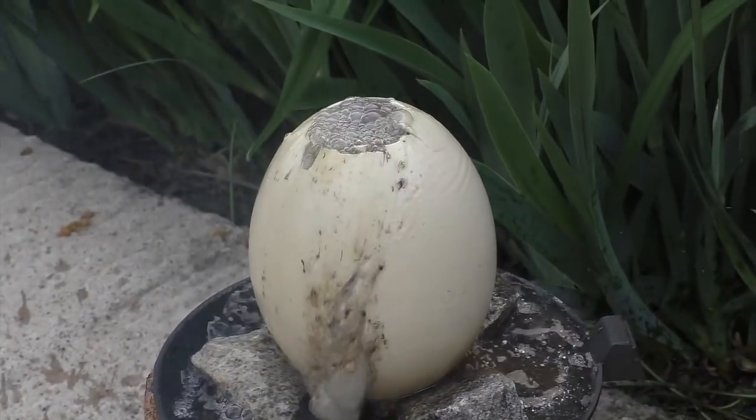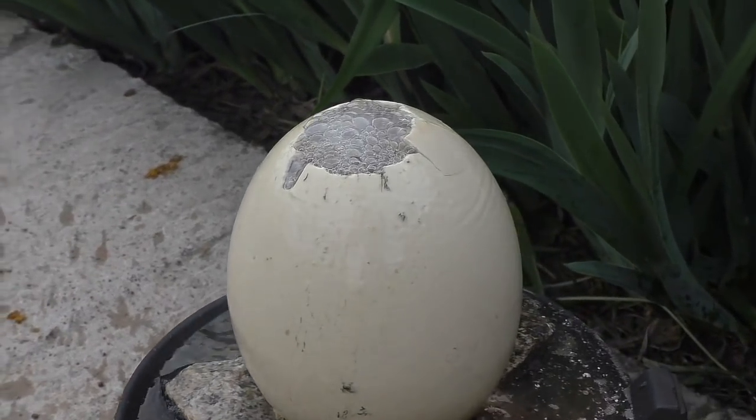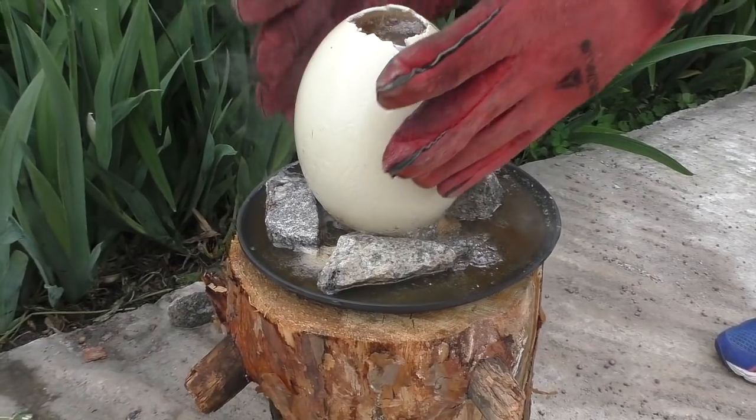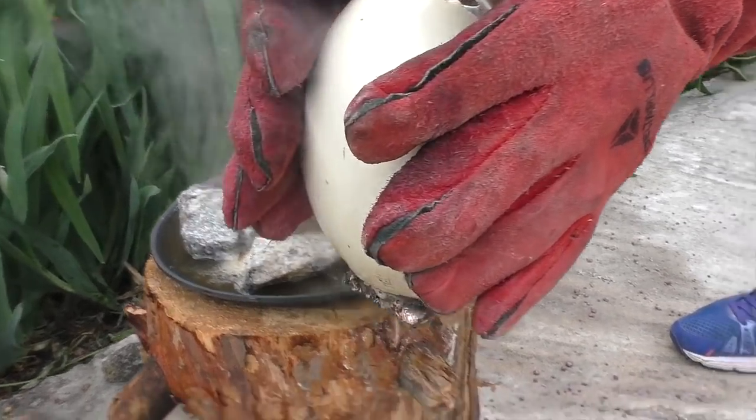Jeez, have you seen that? It was both boiling and frying at the same time. But the cool thing is that the bottom part of the egg just burned. Look at this.